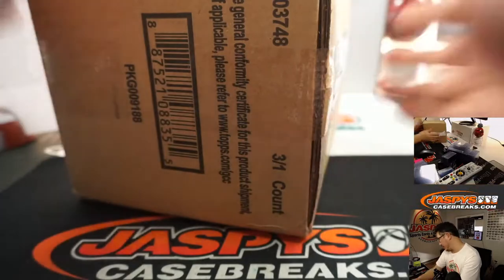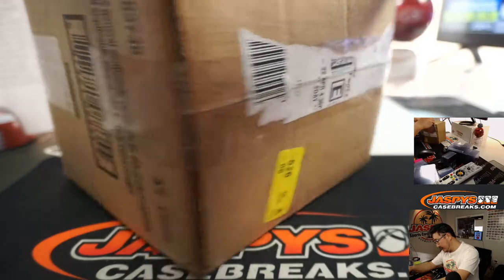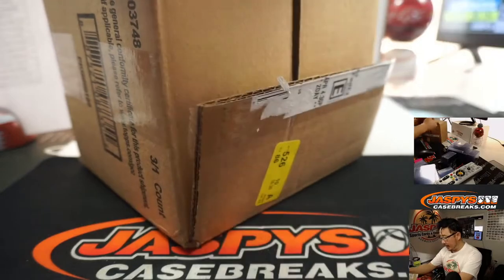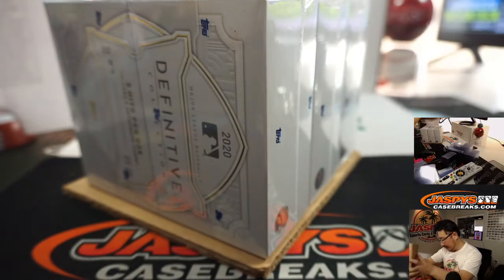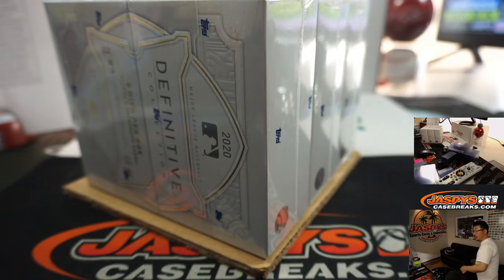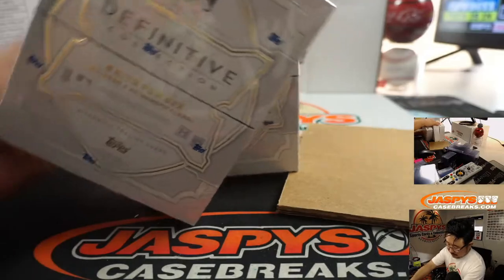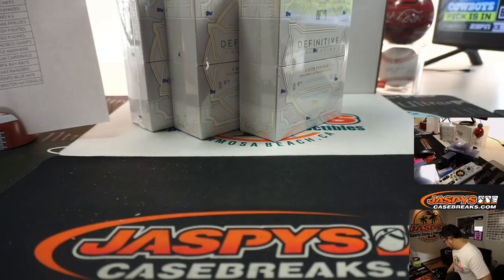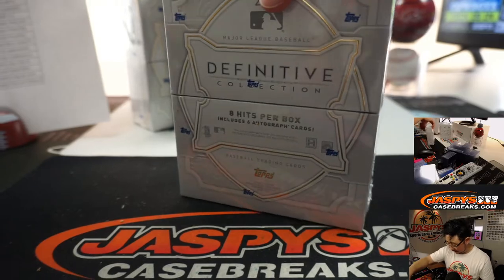There's the fresh case right here. The next pick your team break that's currently on the website, if you're watching live, is going to be our last case for the time being. We're obviously going to try to get some more, but they traditionally don't make a lot of this product. And this here is no different, so not too much around.